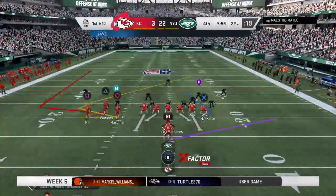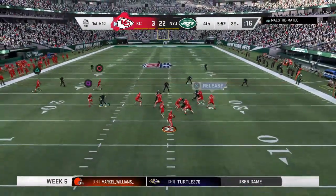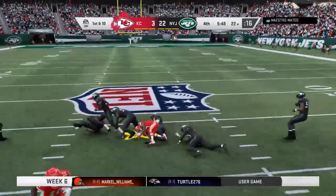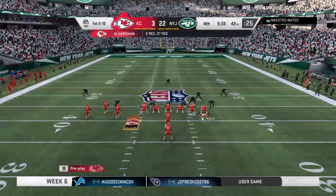Mahomes now on first down. Completes it to Hardman. And they're going to get this beyond the 40 before he's taken down. A good pickup there, 21 yards.